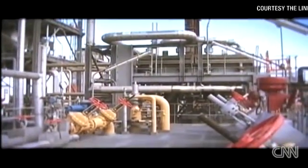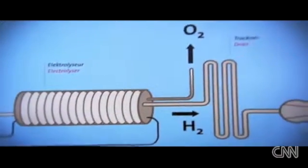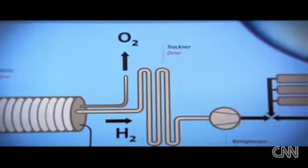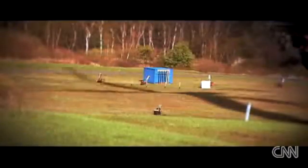But not in Hamburg. The hydrogen buses in Hamburg are actually running on hydrogen produced with renewable energy. So that's a good thing. Hamburg's hydrogen is made by electrolysis, or splitting water, H2O. The electricity needed is generated exclusively by wind power.